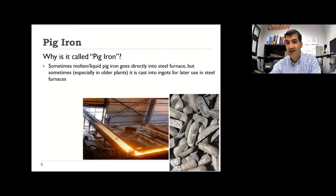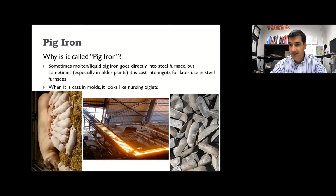What's kind of funny and kind of weird, frankly, is that somebody at some point looked at this type of operation right here, where we're cooling down these briquettes of pig iron, and said, that looks kind of like a mother pig, a sow, with baby piglets all lined up in a row. You see how these things are all lined up in a row, one, then another, then another? That looks kind of like this. It's kind of weird, honestly, that somebody thought that, but that's where it gets its name. That's why it's called pig iron. So maybe it should be called piglet iron or something like that.